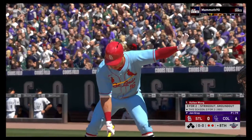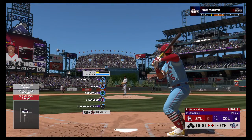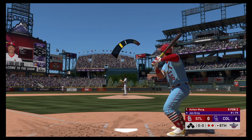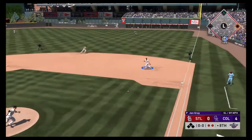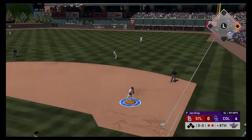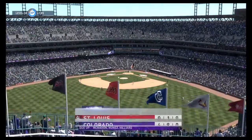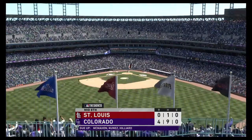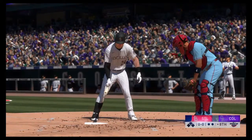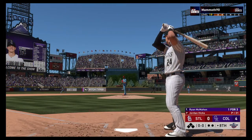Digging in to try it again, Colton Wong. 3rd trip to the plate for him here. He struck out and grounded out in his first 2 tries. Grounded to the right. And he'll step on the bag himself, and the inning is over. Ready for another chance? Ryan McMahon. We'll see what he can do leading off the home 8.